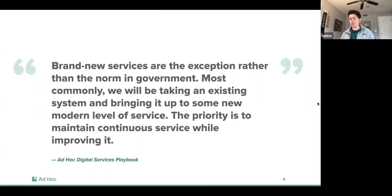Ad Hoc has developed a digital services playbook, which describes lessons learned from working on government digital services. This is one quote from that playbook, and the last line in it is important. It says, "The priority is to maintain continuous service while improving it." And this is what we call Evergreen Development. And it's important for digital services, but I would also argue that it's important for everyone who wants to build lasting web applications.